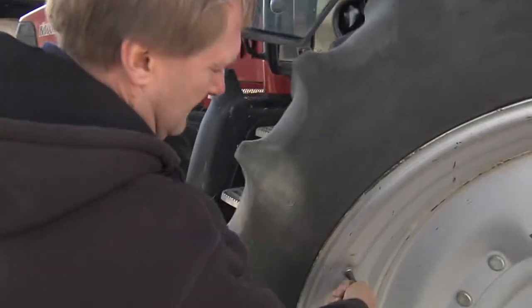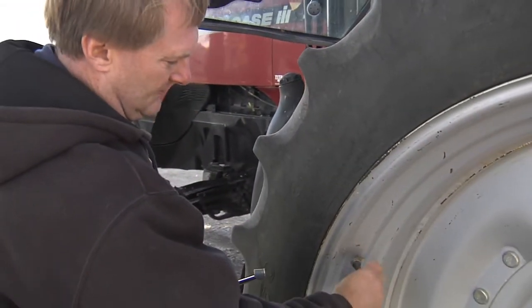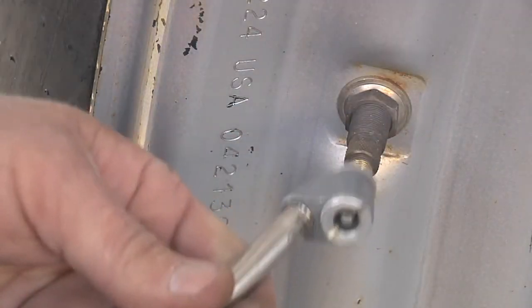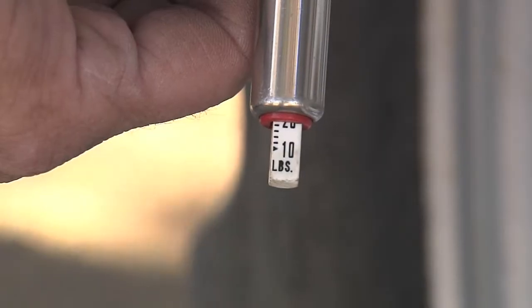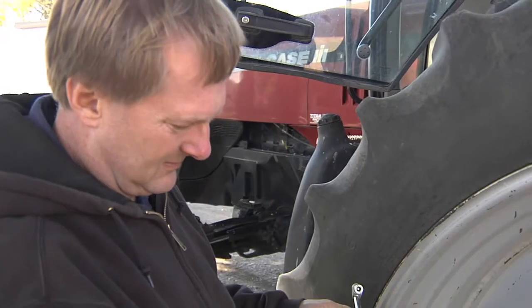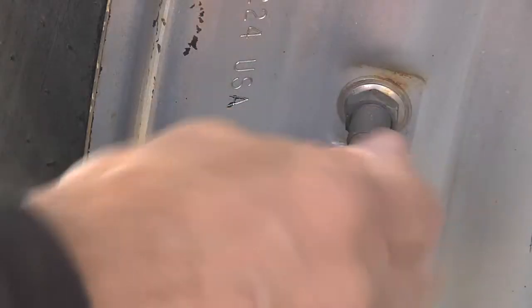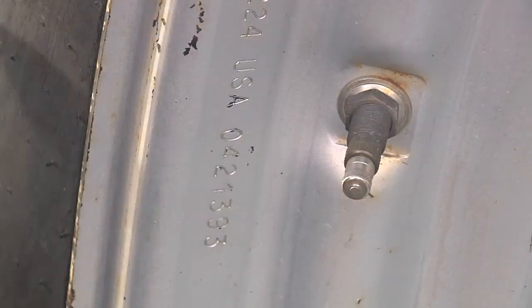Proper tire pressure is important when operating tractors on roads and in working operations. Inflate each tire according to the tire manufacturer's recommendations. Inflation requirements may be located on the outside of the tire around the rim and in the tractor's operator manual.